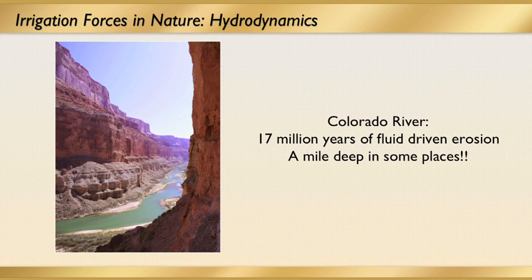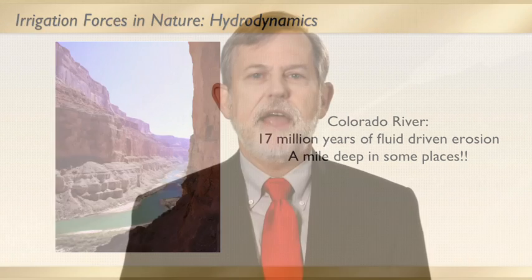This picture is a great representation of the Colorado River and how movement of fluids has carved a complete canyon. The thing about hydrodynamics is that the solution, as it moves, carries silt. It moves things down the river. It's a mile deep in some places because of the power of moving water. And it's taken 17 million years of this fluid-driven erosion to carve this magnificent canyon.